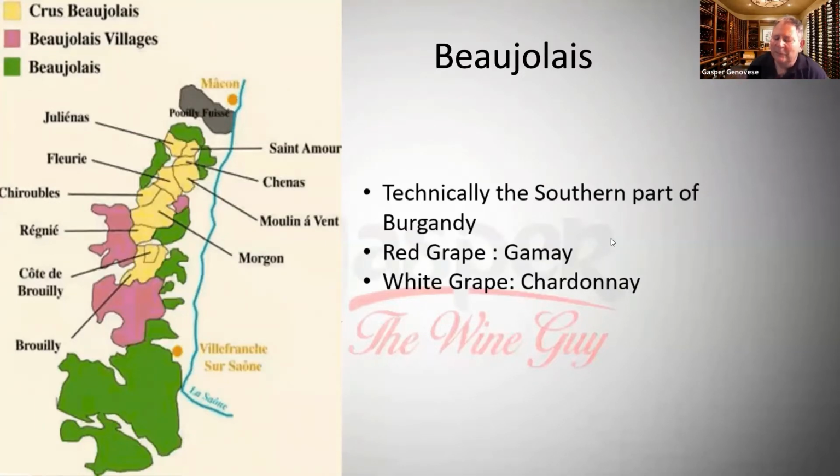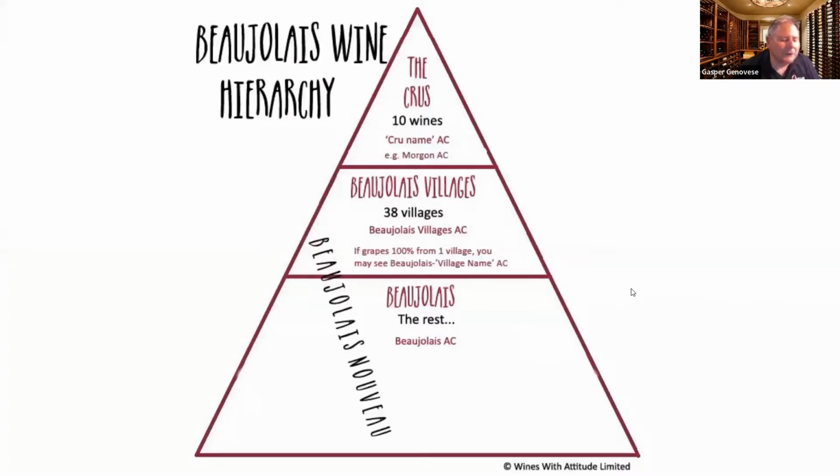As we talked about before, if you get wines from Europe, they're more often than not named after the place they grow, not necessarily the grape that's in them. So if you get a white Beaujolais, it's going to be a Chardonnay. For all the regions we're going through, there's a quality pyramid or a quality chart. In Beaujolais, the top of the pyramid are the 10 crus of Beaujolais. We're going to talk a little bit about that in a second.